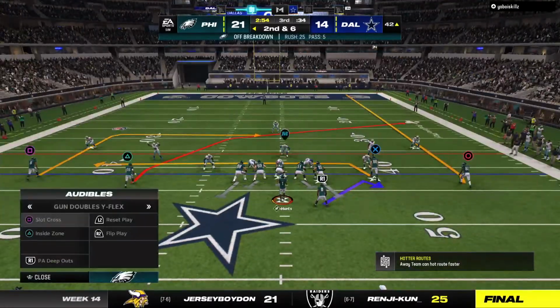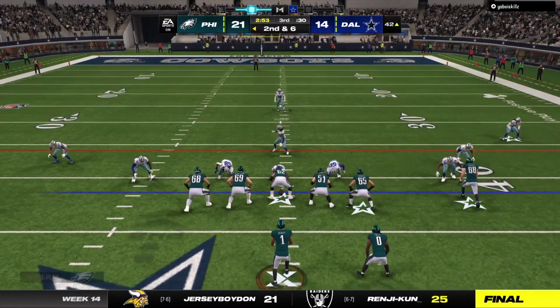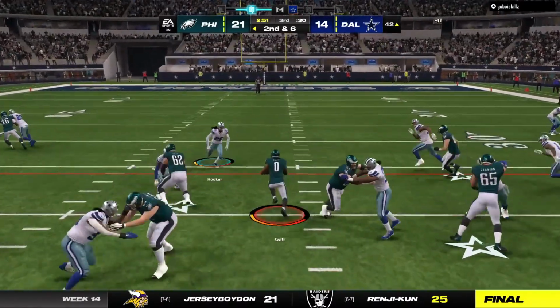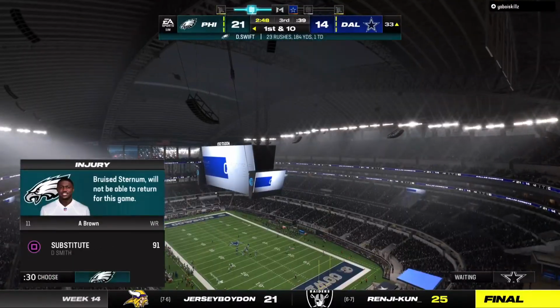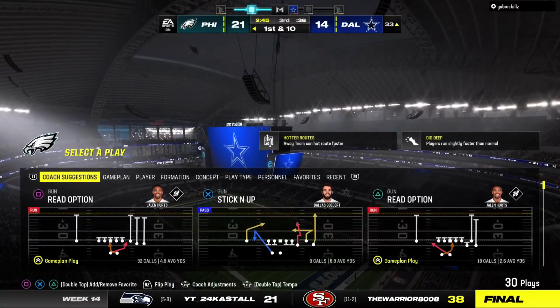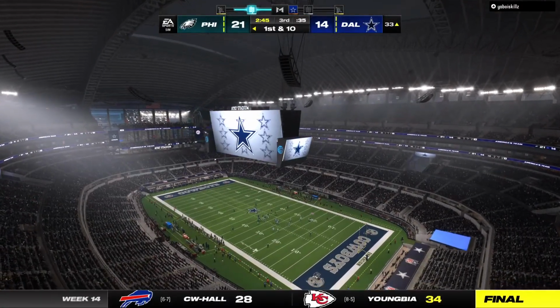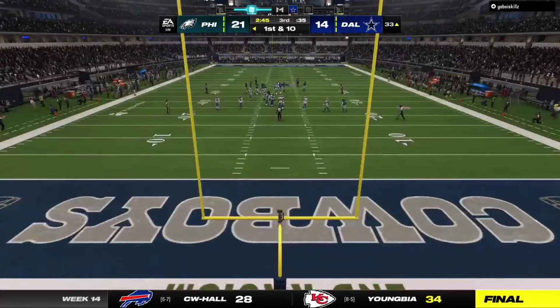Second down at 6 now from the 42. From the gun, here's Swift. And he's going to get it down to the 33-yard line here. Boy, 184 yards rushing for him now as he closes in on a 200-yard night. Yeah, once more, strong running, excellent blocking at the point of attack.